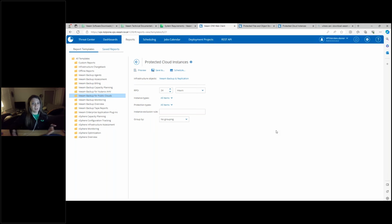That's why using something like tagging and using tagging-based backup policies is very useful. But another thing you can use is this protected cloud instances report. And if I drill down into here, you can actually see that this is going to pick up all the instance types that Veeam can protect.